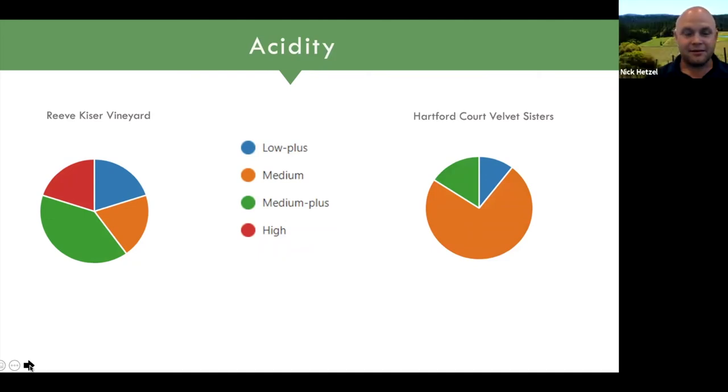All right. So this was, and again, all of these are based on the world of Pinot Noir, and we expect some level of elevated acidity, but a lot of strong mediums on the Hartford. And again, I think a lot of this just goes back to producer style and vintage.